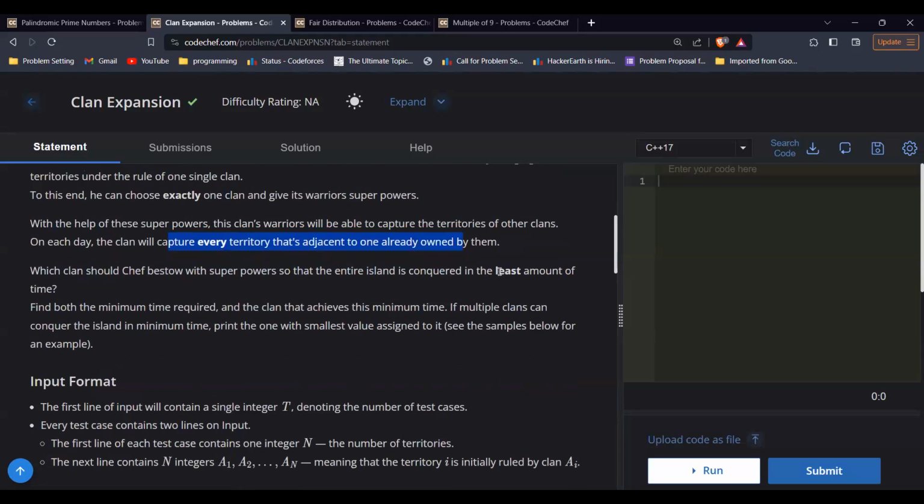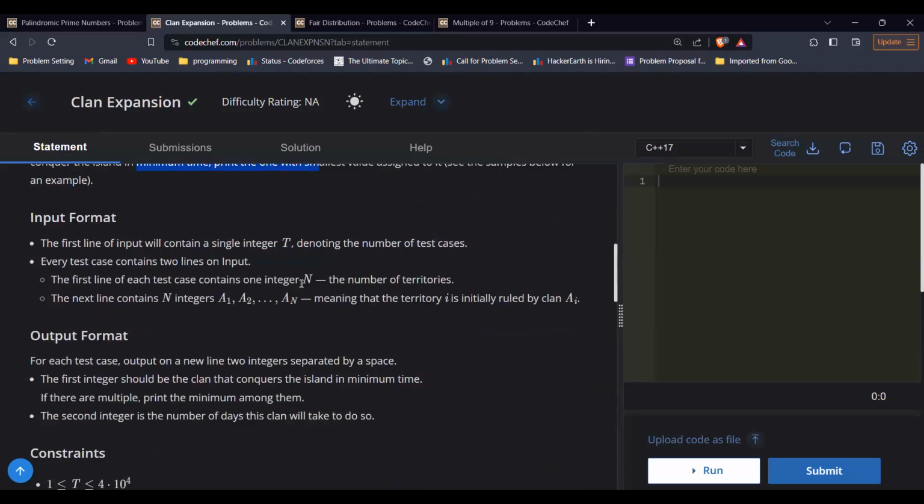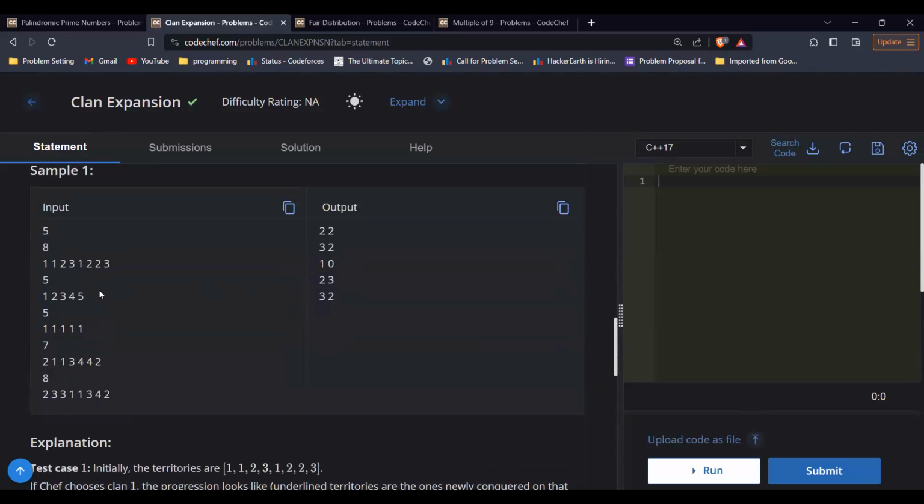Now we have to find the minimum amount of time required for one clan to capture all the territories, and also we need to find the clan which gives us this minimum time. So let me explain the problem statement using an example. Let's pick both of these examples.